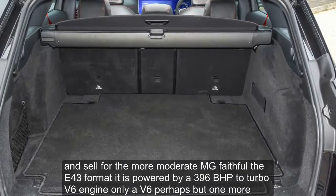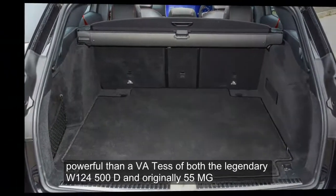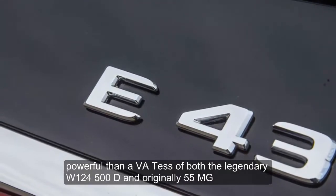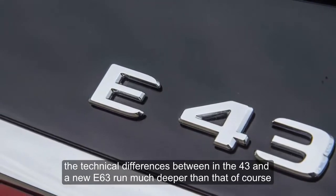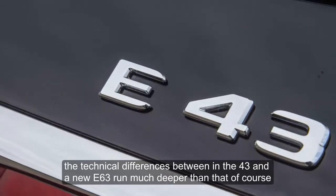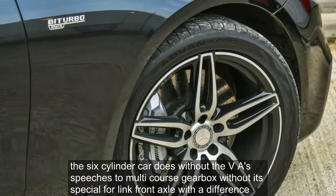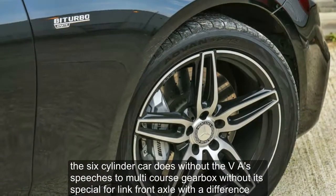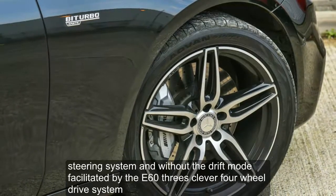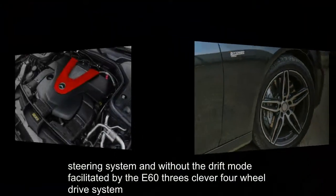Only a V6, perhaps, but one more powerful than the V8s of both the legendary W124 500E and the original E55 AMG. The technical differences between an E43 and the new E63 run much deeper than that, of course. The six-cylinder car does without the V8's speed-shift multi-clutch gearbox, without its special 4-link front axle, with a different steering system, and without the drift mode facilitated by the E63's clever four-wheel drive system.